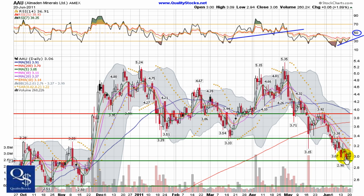But all in all, AAU has a pretty decent look as a bottom play. It's one I'd throw on the watch list because it is holding this support level. This 2-day candle pattern right here is a bullish harami that was actually confirmed with yesterday's up day of 1.89%. The bullish harami is a relatively low reliability reversal pattern, but a reversal pattern nonetheless. So it's just one more thing that adds to the idea of paying attention to it, to see if it can continue to hold the support.